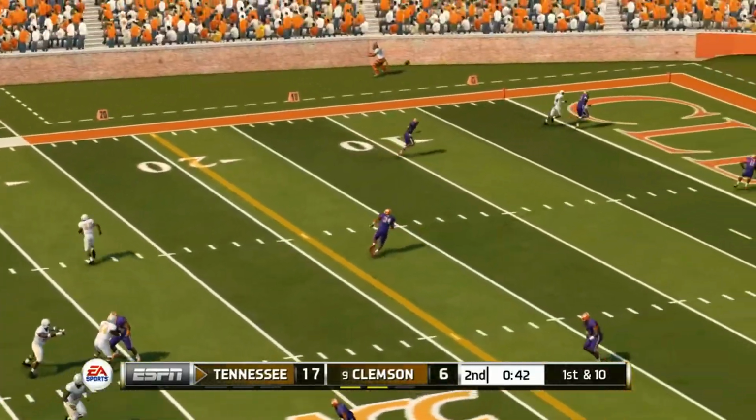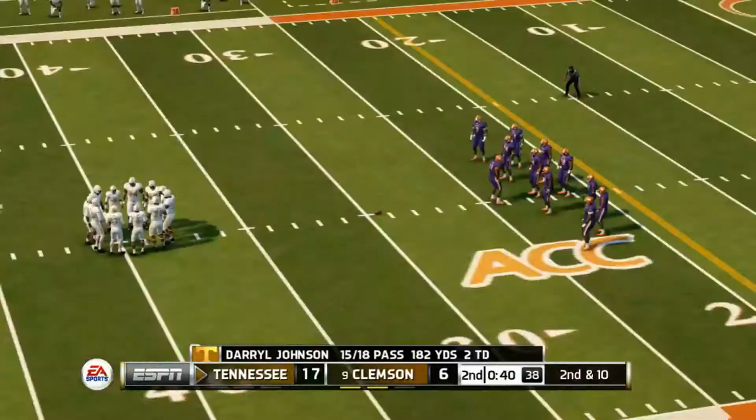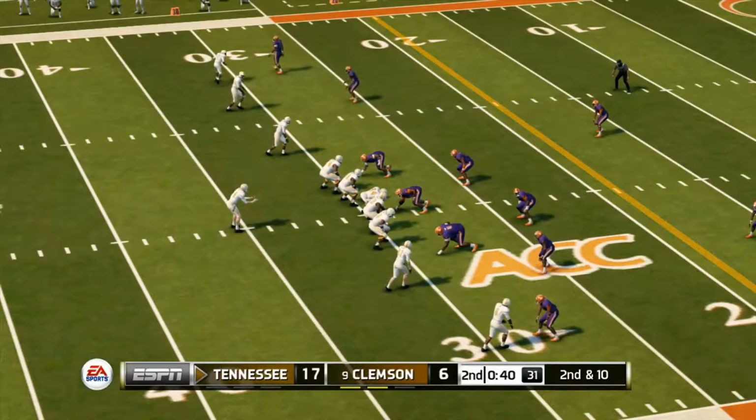Pass to the end zone. That close to being intercepted. You never know what will happen when the ball ricochets like that. Good effort by the defender. That makes it second and 10. It's been a long day for you. The quarterback in the gun with five receivers.